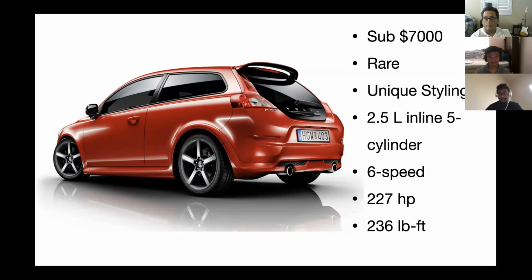It's really unique in styling. Like, it's got that weird window thing in the back. And it's a 6-speed manual, a true driver's car, and you can find it for under $7K. So what do you guys think?